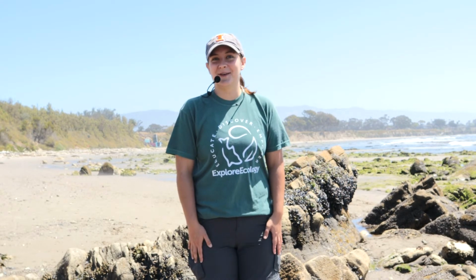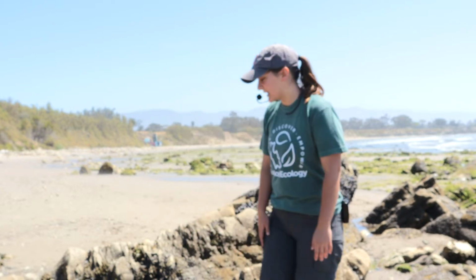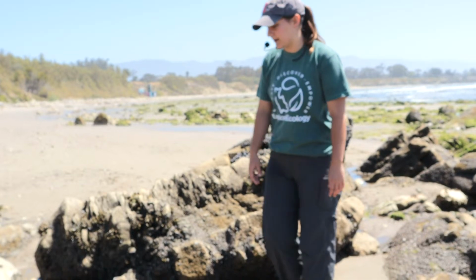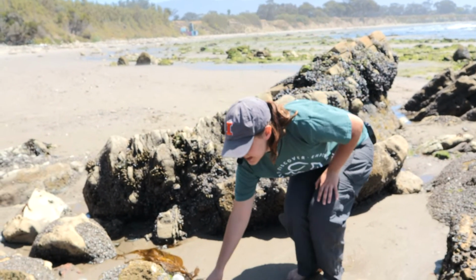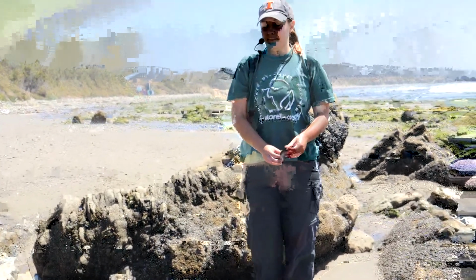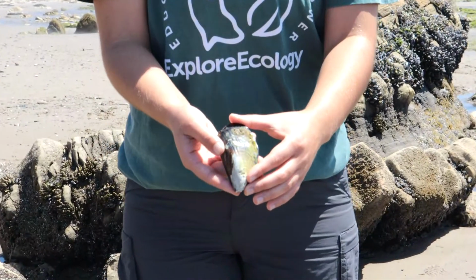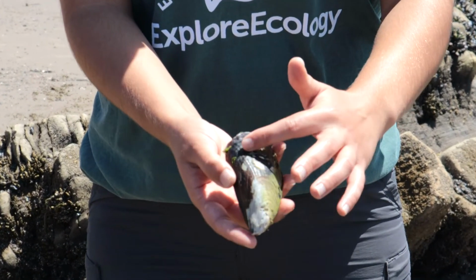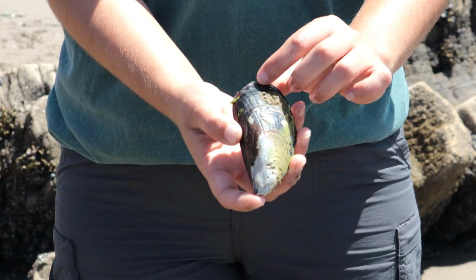Alright. I think we will go ahead and move on and talk about some more tide pool animals. And we're going to be taking a look at these rocks over here because lots of animals live in these rocks. The first animal I want to talk about is the California mussel. So really quickly I'll show you guys what their shells look like so you know what we're looking for on the rock. They've got these dark blue shells, and these are called bivalves.